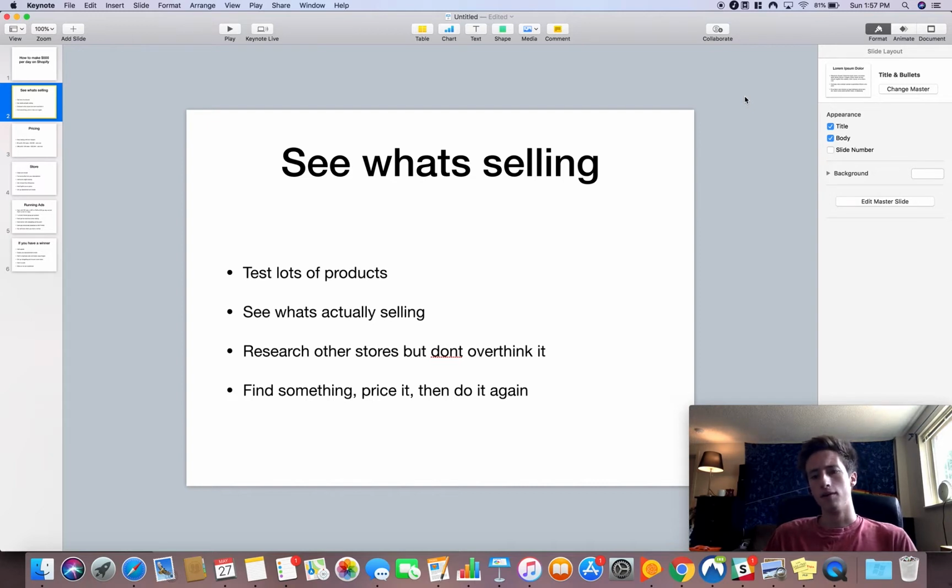And so the general process is going to be find something, price it, and then do it over again. So find a good product, price it, test it, and then do it over again. You just got to repeat that cycle. Don't get too invested in any of your products. Just find one, price it, do it again. Repeat that cycle over and over, and eventually what you pick will work out. But it's going to take time and it's going to take testing.